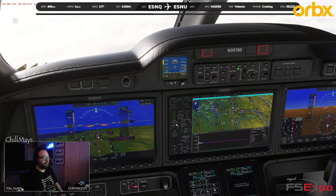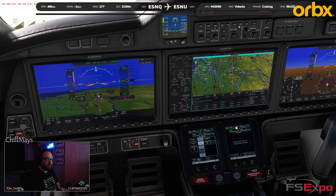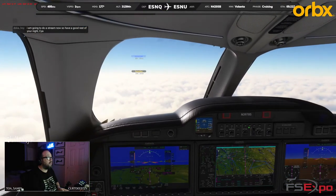We have 1,500 pounds on board. We're burning 1,400 pounds per hour right now. But we don't have a long time to go still.